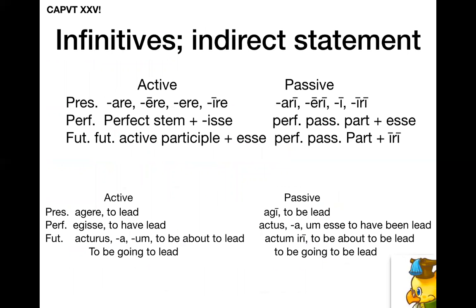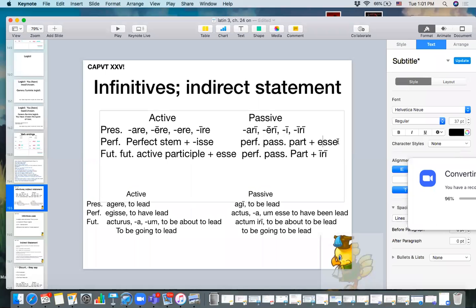So esse is the new one, the perfect active infinitive. That's something that's easy to spot. The perfect passive infinitive is going to be the fourth principal part plus esse. That's the easiest way to tell something is an infinitive, because it's obvious, that's the infinitive form of sum. So you add that to the fourth principal part for a perfect passive infinitive. We haven't really seen examples of that.